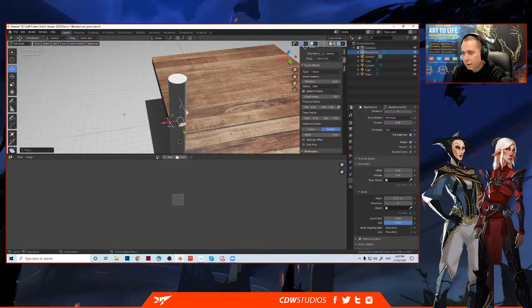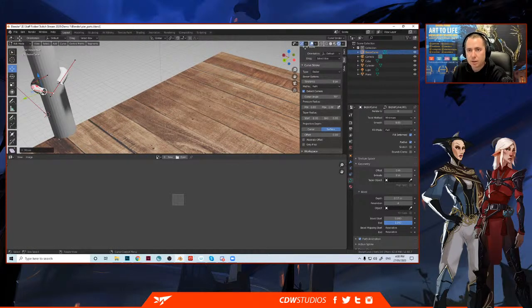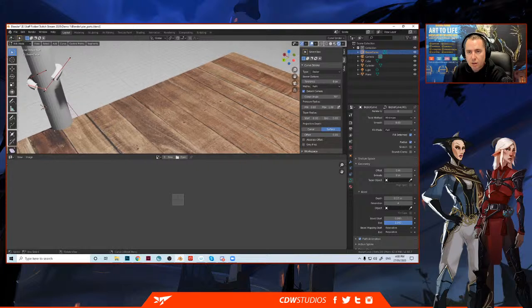Move that out a little bit, and then what you can do here is, if you just select that point there, then you can just extrude out another one. So I just hit E, and then I'm extruding out another point. Then you can put it wherever you want.